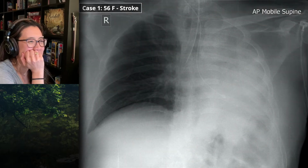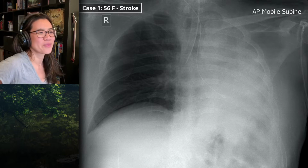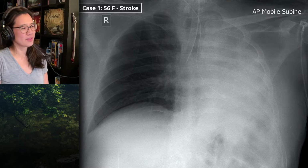So the first four cases are what I call the basics. So off you go, Nat. Here's the first case. It's a 56-year-old lady who's had a stroke.